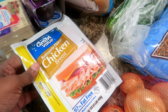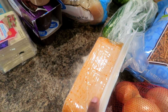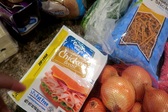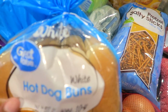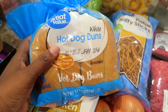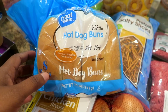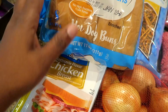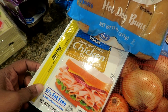Got some rotisserie chicken breast. This is mainly for my husband. He always makes himself a chicken sandwich for lunch, and that's all he eats all week long. So no wonder the man always looked loaded. This is what he eats. And this was $6.94.